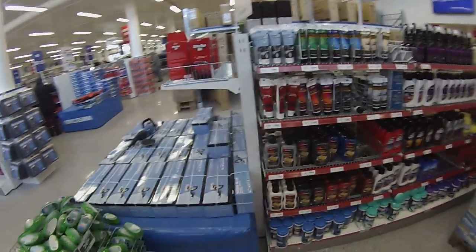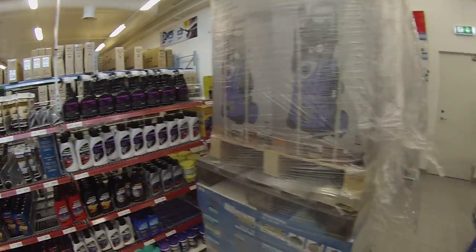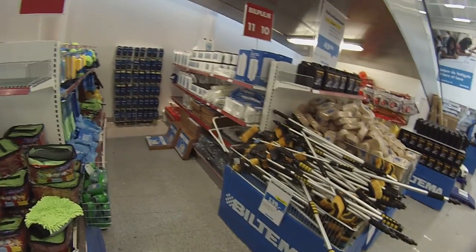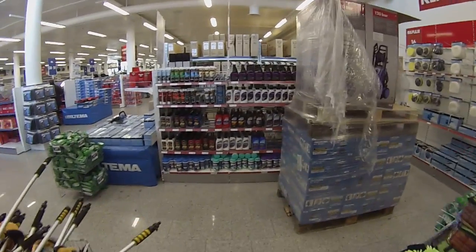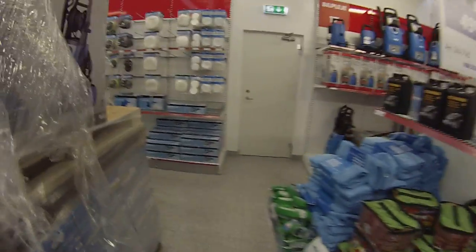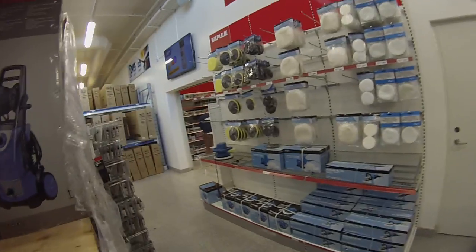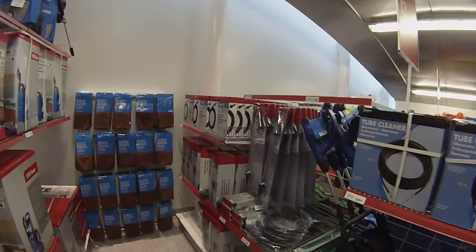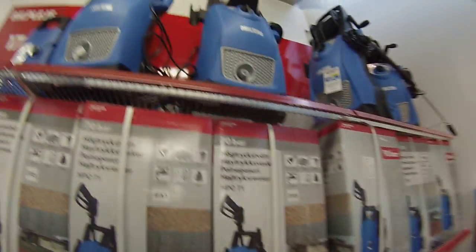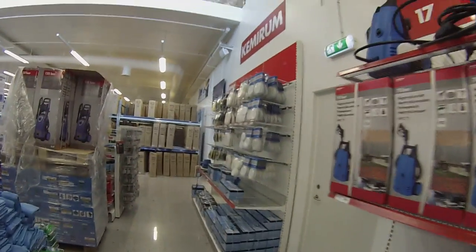So, this is Biltema from the inside. Hope it's interesting. I would love to see one of those normal kinds of shops they have in the States. I don't remember what they're called now. Harbor Freight and the other one. So if anyone could show me one from the inside, that would be awesome.